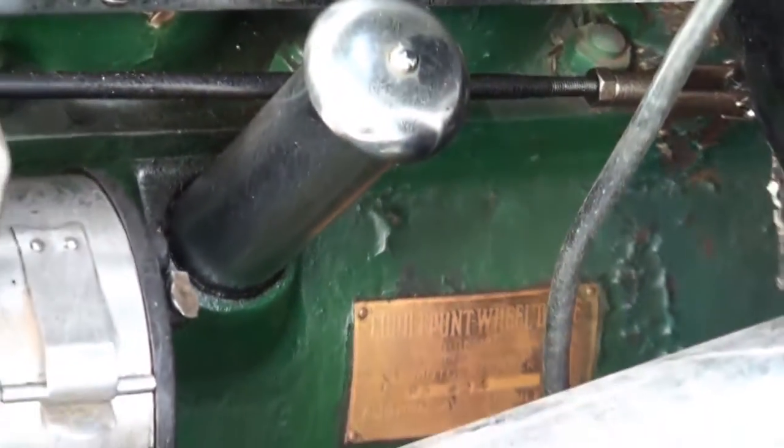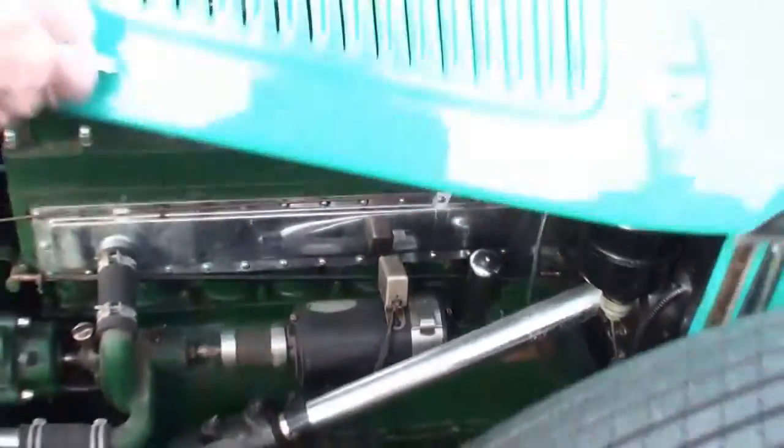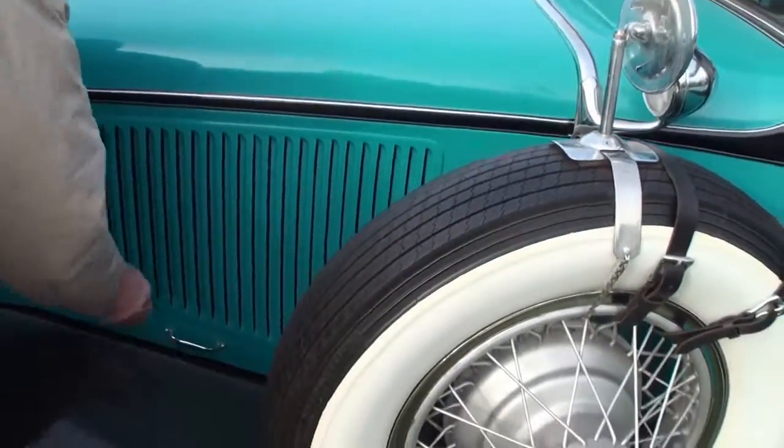All right. Well, Terry, let's put the top back, the engine compartment back.